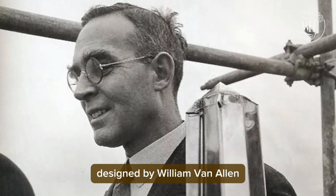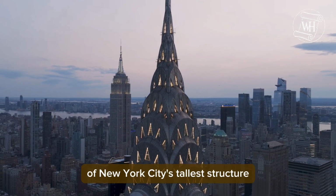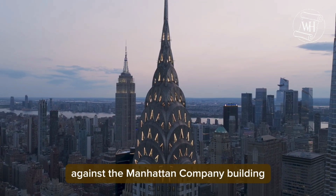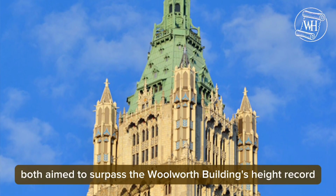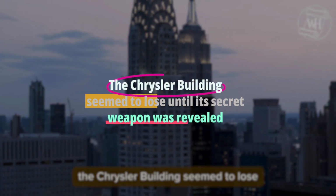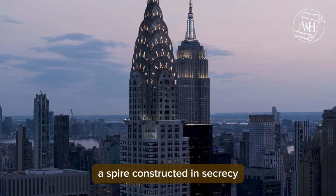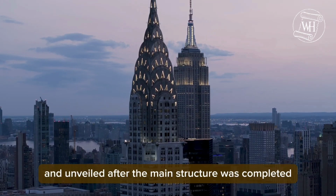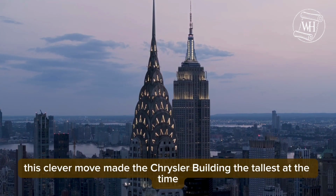Designed by William Van Allen, the Chrysler Building vied for the title of New York City's tallest structure against the Manhattan Company Building, now 40 Wall Street. Both aimed to surpass the Woolworth Building's height record. The Chrysler Building seemed to lose until its secret weapon was revealed, a spire constructed in secrecy and unveiled after the main structure was completed. This clever move made the Chrysler Building the tallest at the time.